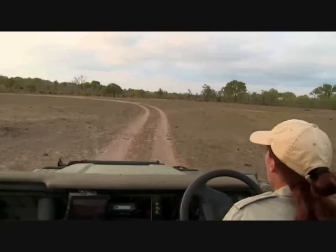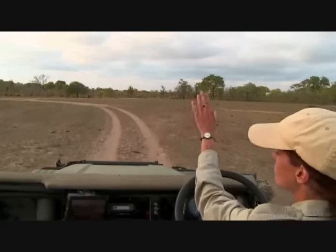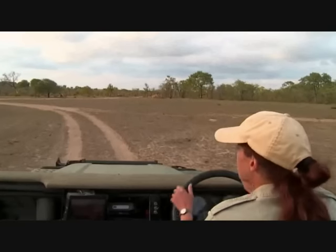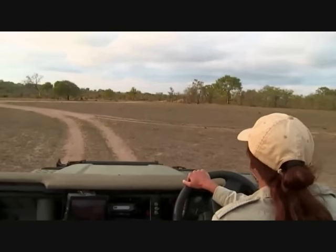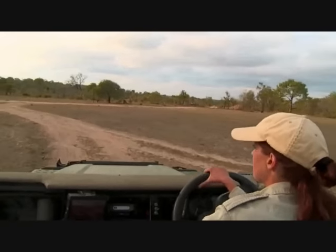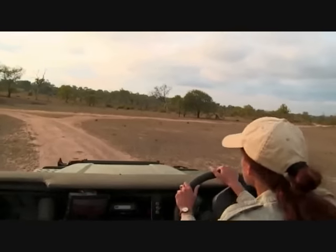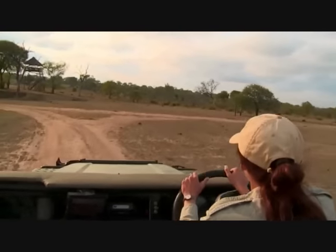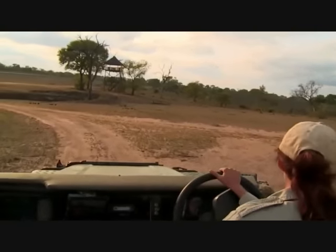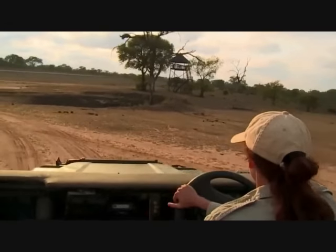definitely, about 3 days ago, Tingana was seen mating with Shadow just across there over our boundary. And we did get to see him on a termite mound. He'd managed to escape the attentions of Shadow for the moment, and he found a nice place to hide away from her. They could also well be in this area. Mating leopards in general don't necessarily cover all that much ground.